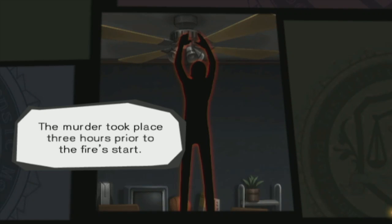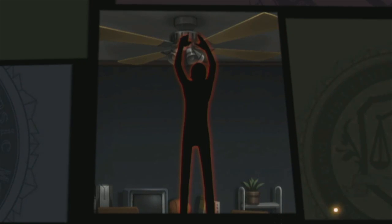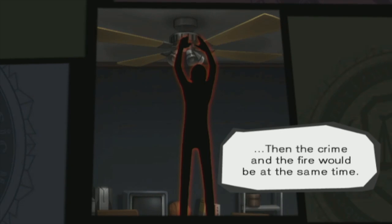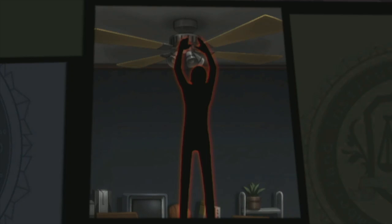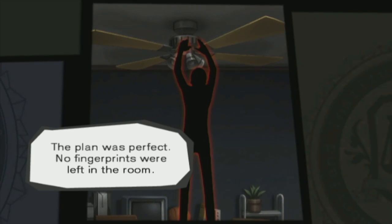The murder took place 3 hours prior to the fire's start. It's natural to assume that if the room was locked, then the crime and the fire would be at the same time. The plan was perfect. No fingerprints were left in the room.